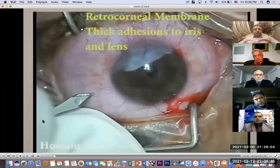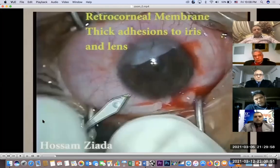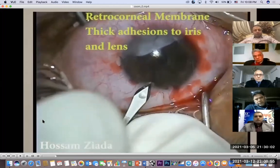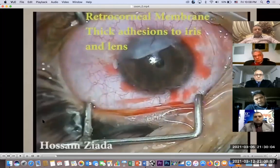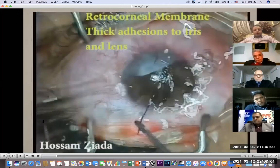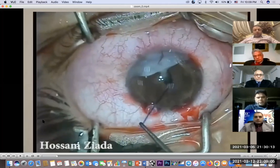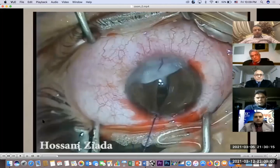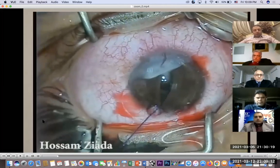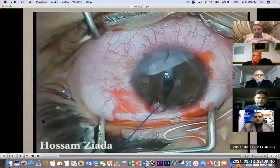So I have this retrocorneal membrane with thick adhesions to the iris and lens at the same time. So I'm now making 6 side ports, 3 on each side, 1 for the instruments and another 2 for the iris hooks to stretch this pupil and to get a window and approach to what's posterior. I couldn't see because it was not dilated.